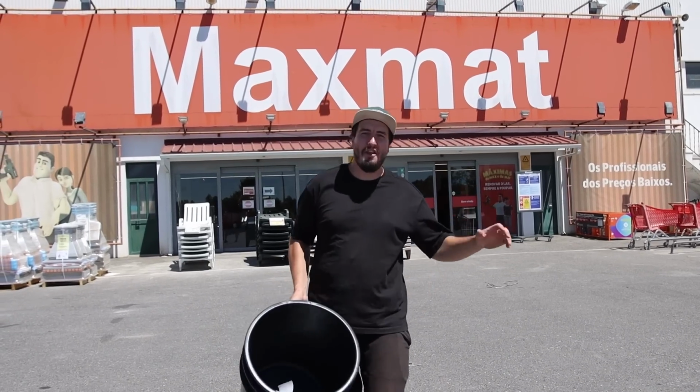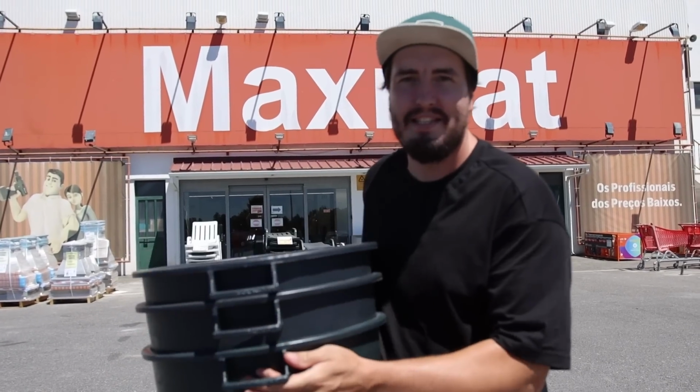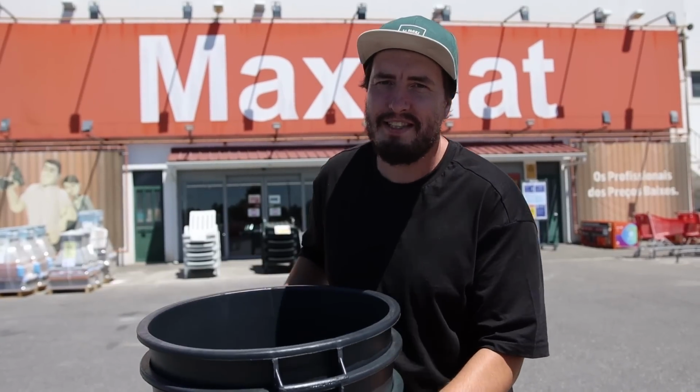So I've just been to the third and final store that I need to go to in the city. I picked up some plastic bins for the composting toilet, because the last thing we want is for Bee's mum to run out of places to go to the toilet.